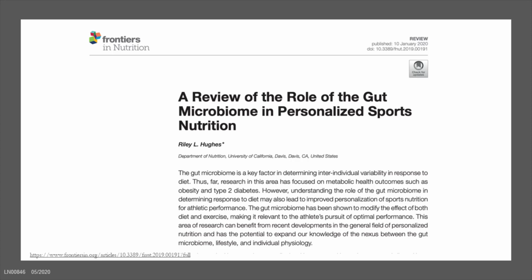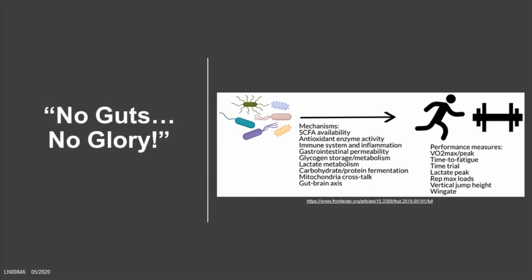So moving to the next slide, I couldn't help myself but to say no guts, no glory, right? This is a perfect opportunity to do that, because the truth is that there are so many mechanisms at play here that impact multiple performance measures.